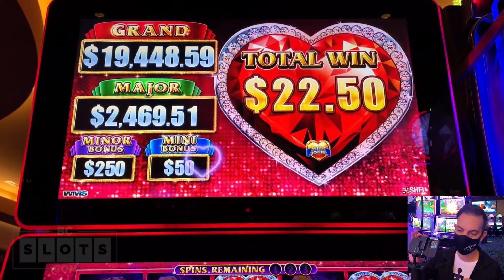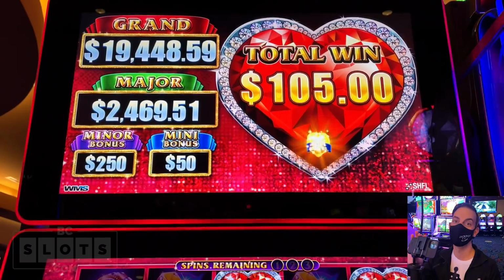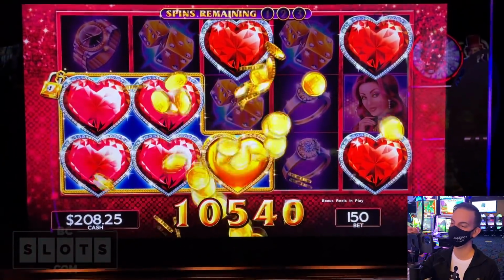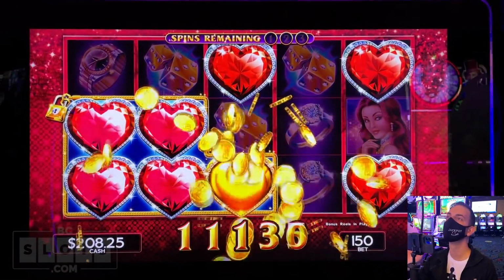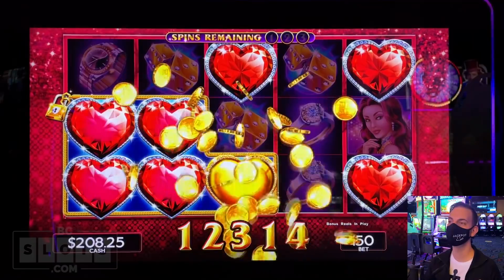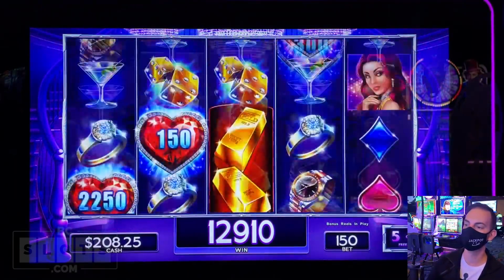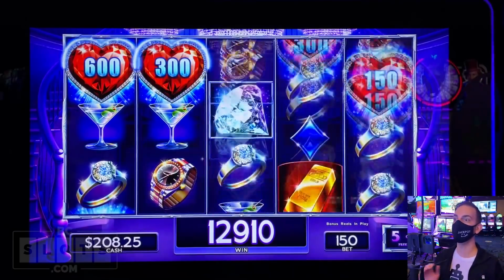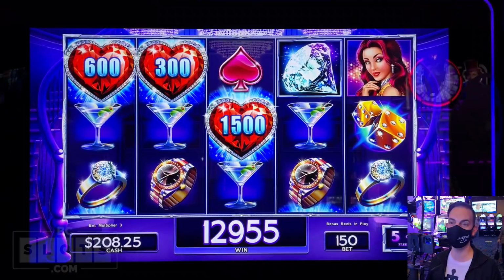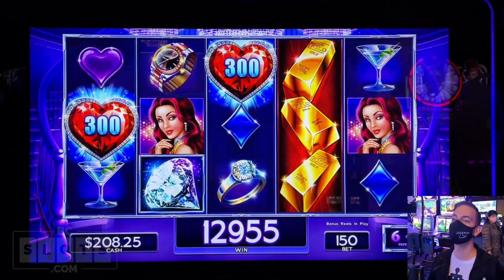Do we have one more spin or are we done? I forget. I lost count. Another $50. Oh, baby. This is looking pretty. All right, let's find out. Are we done? I don't know. One more. Oh top, top, tippity top. Nice. Last spin. Oh my gosh. Just drop that major.